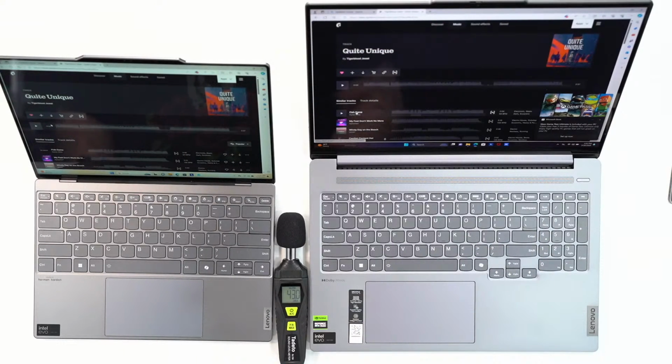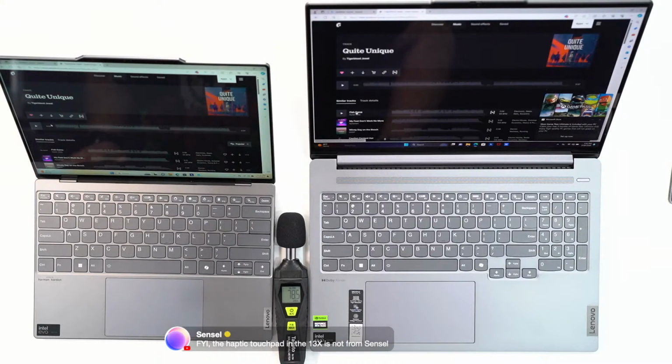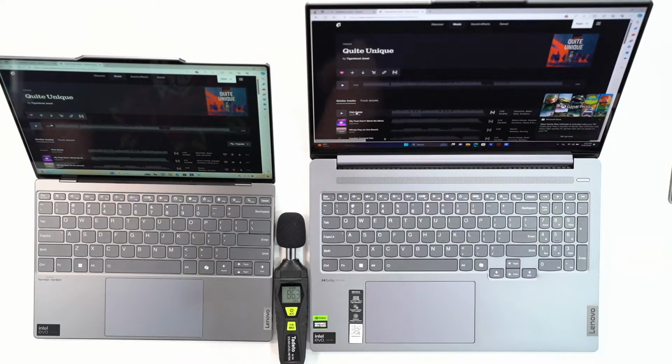All right. Oh, before we do that, good to see Sensel. Will you love your haptic touchpads? This haptic touchpad in 13X is not from Sensel. Well, thank you, Sensel, for letting us know that. But I'm not going to hold it against them. I'm going to give them a fair shake to Lenovo, of course. But, you know, I am a big fan of the Sensel haptic touchpad. So good to see you guys here. Keep up the good work. All right, now let's give them a listen.